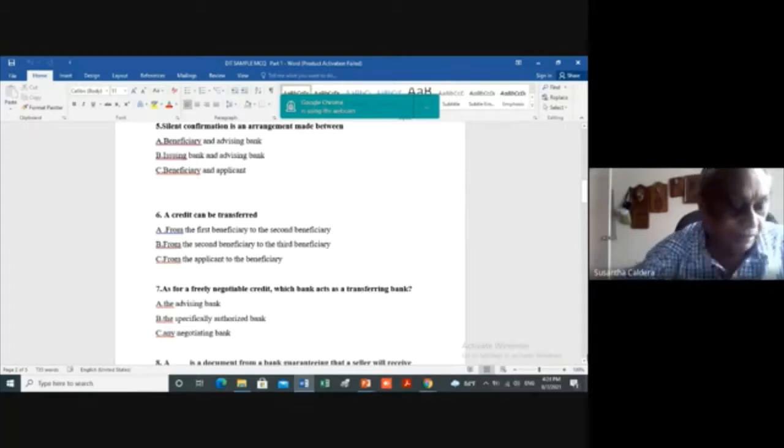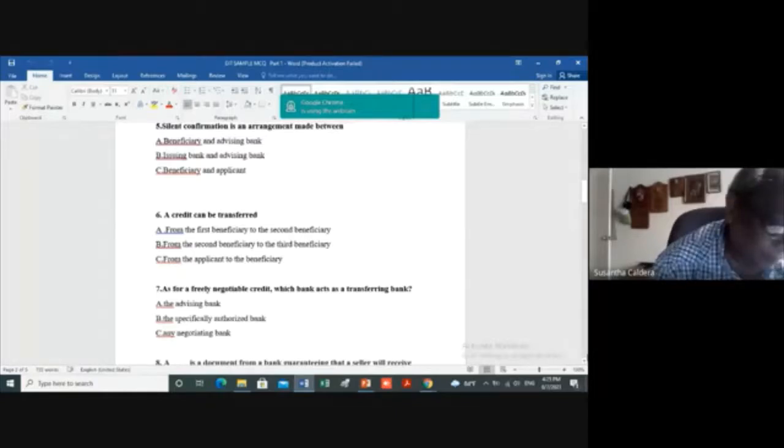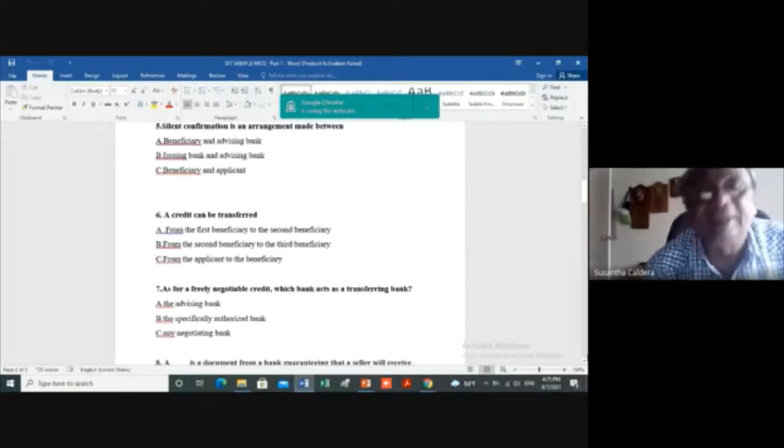Exact wording. Article 38B, second para, says: transferring bank means a nominated bank that transfers the credit or, in a credit available with any bank, a bank that is specifically authorized by the issuing bank to transfer and that transfers the credit. A credit available with any bank makes it freely negotiable, right? It has to be a specifically authorized bank.